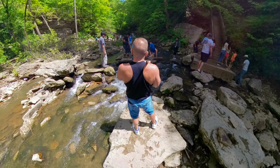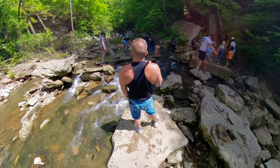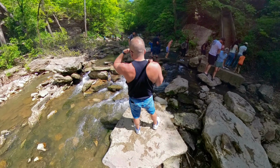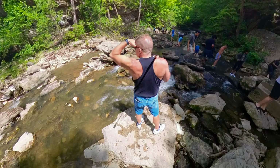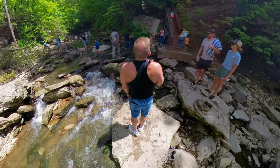Oh, and good footwear is important too. Make sure you've got some kind of tennis shoes or regular shoes on. It's really hard to navigate these rocks with people wearing flip flops and things like that. I wouldn't try it. It's pretty hard to get through here unless you've got good shoes on.